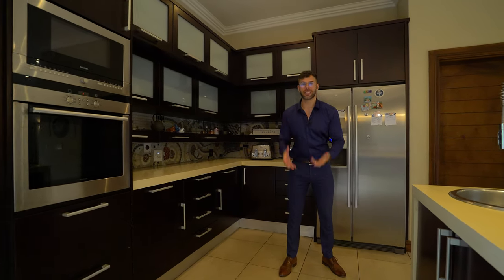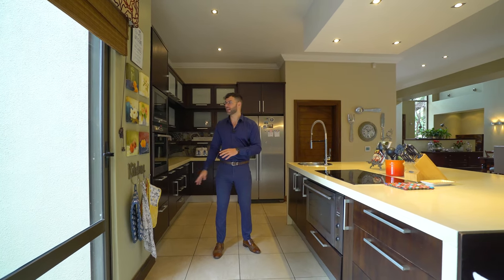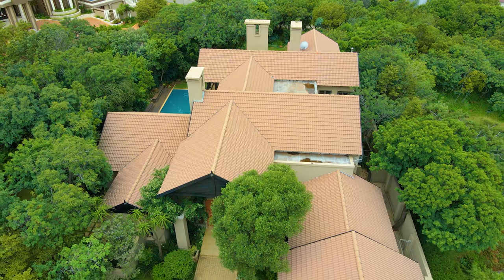That door leads into a scullery as well as a separate pantry. And that scullery and pantry has all of the trappings that you'd want. You've got your double sink, space for all of your appliances under counter, as well as access to the backside, so to your garden side.